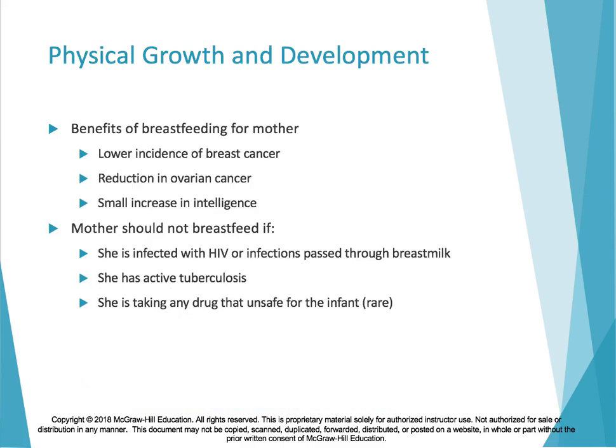So for the mother, there are some benefits to breastfeeding, which is lower incidence of breast cancer and reduction in ovarian cancer. And it says a small increase in intelligence, which I thought was interesting. But a mother should not breastfeed if she has HIV or other infections that are passed through breast milk, has active tuberculosis, or is taking any drugs. The mother's nutrition, the mother's diet, and substances are passed on through breast milk.